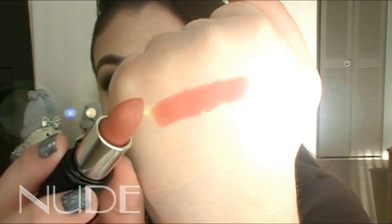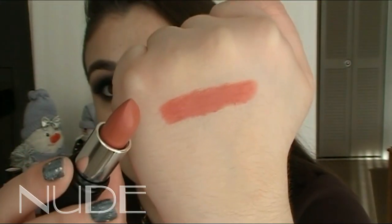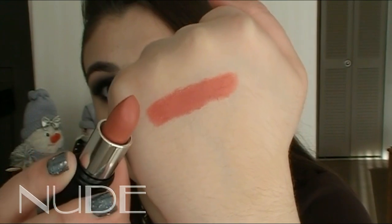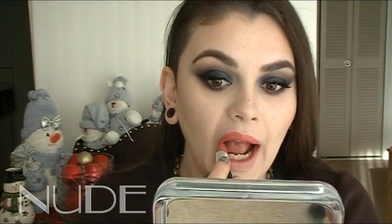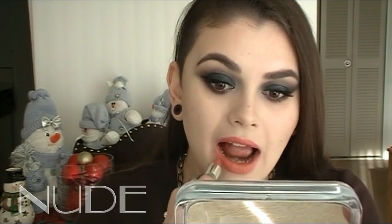The first shade here is called Nude, and this is the cream finish lipstick. I absolutely love this. This is a really beautiful, like, pinky mauve color. It's a lot brighter on me. Do keep in mind, I have very, very fair skin. But oh my goodness, this is a really great, easy to wear color. I love this one. It glides on so smooth, buttery soft. I swear, these lipsticks are so moisturizing and long wearing. I'm so impressed. And the color is really nice. I really do like this color.